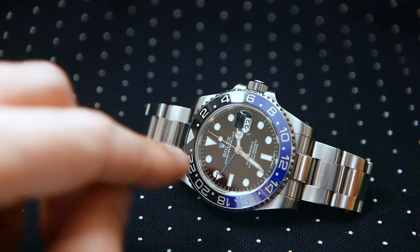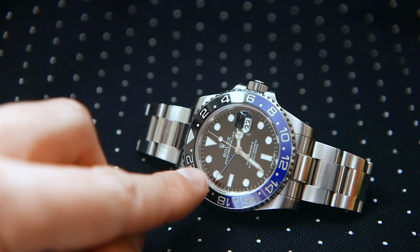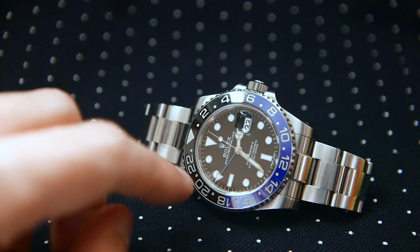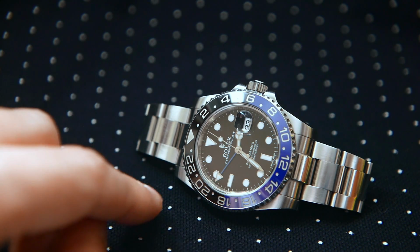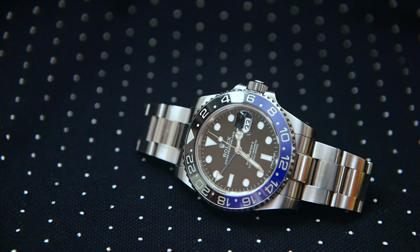The GMT hand on this model is actually blue as well. Now, it does tend to sort of disappear into the dial, which on a sunny day is fine, actually. You can see it really well on the camera, but when I'm looking at the watch head on in reality, I can actually barely see that hand. So in certain lights that hand does disappear, and some people might actually like that because it makes it look a bit more like a Submariner, I guess.